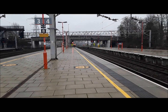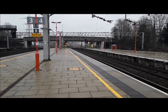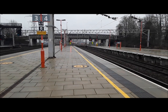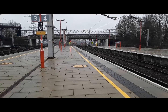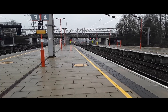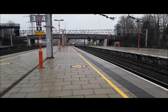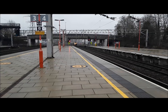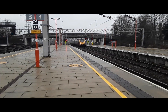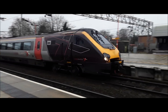Down in the distance is the 14:28 cross-country Voyager service to Manchester Piccadilly. This service originated from Bournemouth. Platform 5 is the 14:28 cross-country service to Manchester Piccadilly, calling at Stoke-on-Trent, Macclesfield, Stockport and Manchester Piccadilly. This train is formed of 4 coaches. This is worked by 220028.